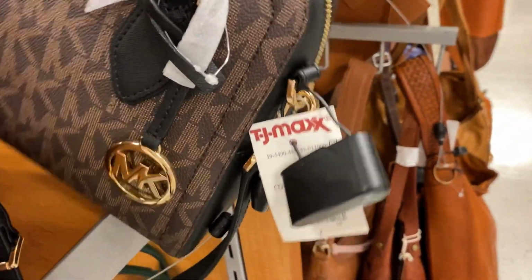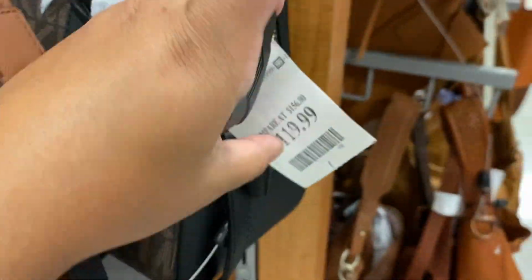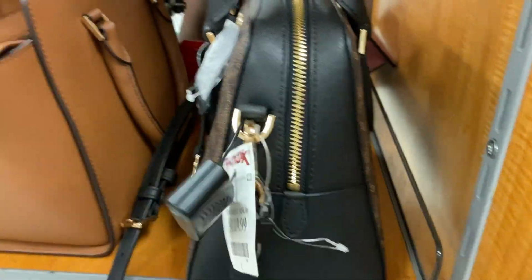And behind it, ooh, I love this. This actually reminds me of this Coach bag I've seen. So this is a Michael Kors bag. It's smaller than the other one, but the same price, $119.99. But I love the design of that.